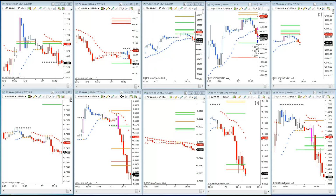You are counter trend trading. I will scratch a trade in a heartbeat if the volume comes up and says nope, ain't gonna happen. Do you understand that?